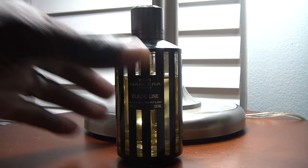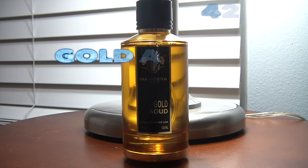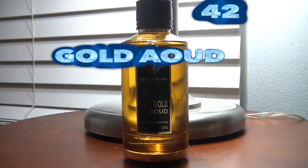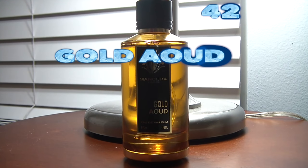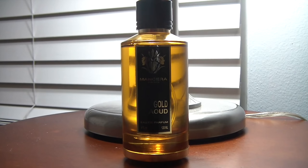Next up, 42. All right, coming in at number 42, Gold Oud. This is a hot mess. An absolute hot mess. But I love it. Big conglomeration of notes therein. It's going to be leathery. It's going to be fruity. It's going to be woody. It's going to be musky. It's going to be ambery. It's going to be spicy. You name it, it's in here. Very oudy though. Very hard, very challenging, one of the most challenging fragrances from this house, but it smells absolutely phenomenal. Gold Oud, moving on.